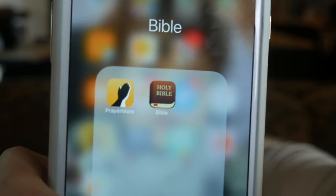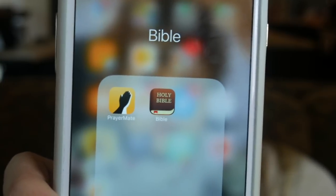The app that I use for making sure that I'm getting some Bible time in is an app called YouVersion. If you search YouVersion in the App Store, it comes up with this weird little icon that's just called Bible, and that's a little bit confusing if you're looking for something called YouVersion. It is just the little Bible icon with Bible written in the middle.